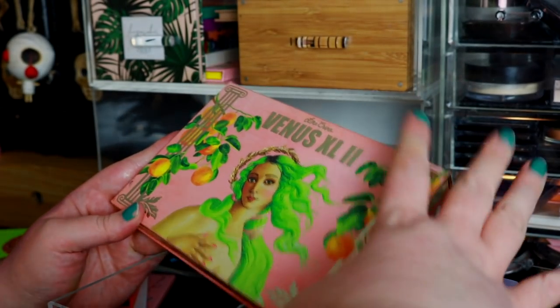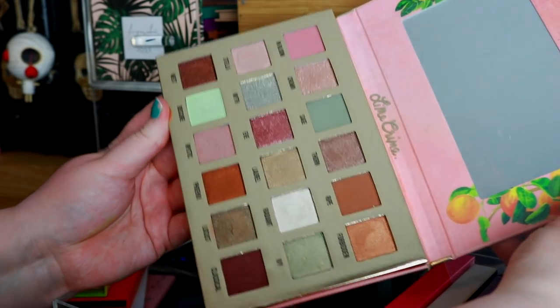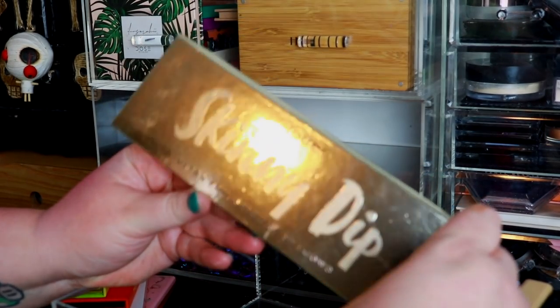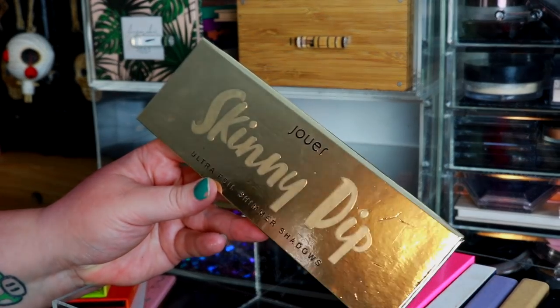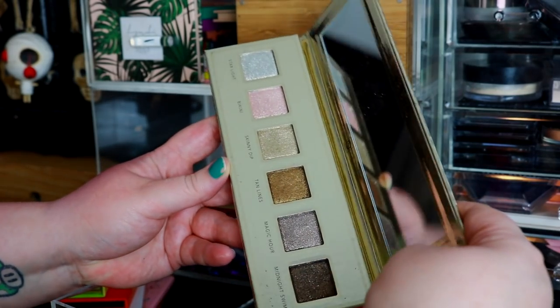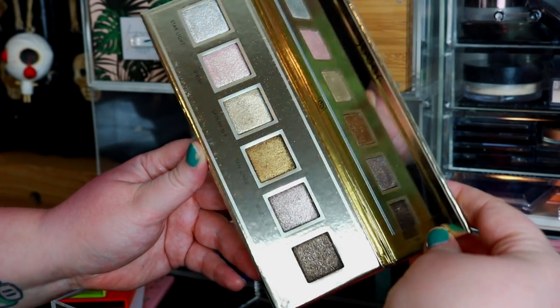This palette is so good. This is the Venus XL2 from Lime Crime. So pretty. I love this color story. Almost threw this palette out. Well, not throw it out, but I almost decluttered it because I was like, man, I don't really care about Jouer. And then I started swatching this and then I was like, okay. And then I was like, I need to have this palette. So I've been playing around with this one ever since and I'm glad that I still kept it.